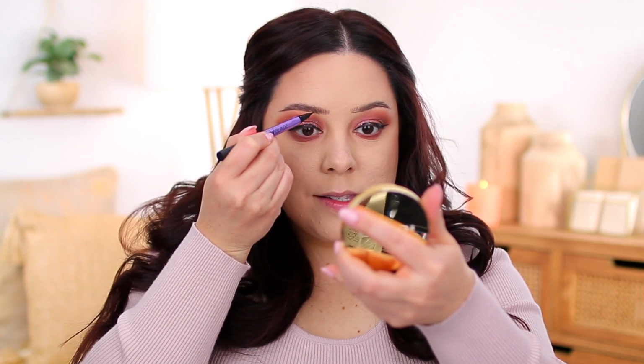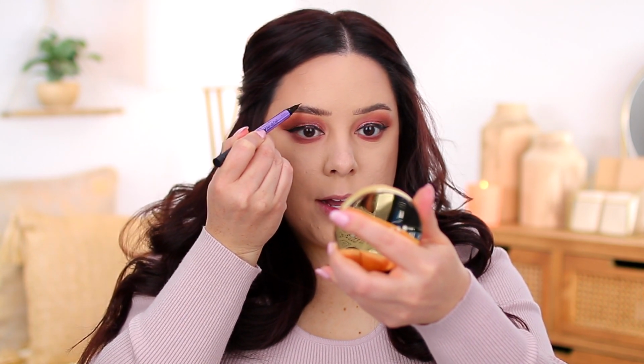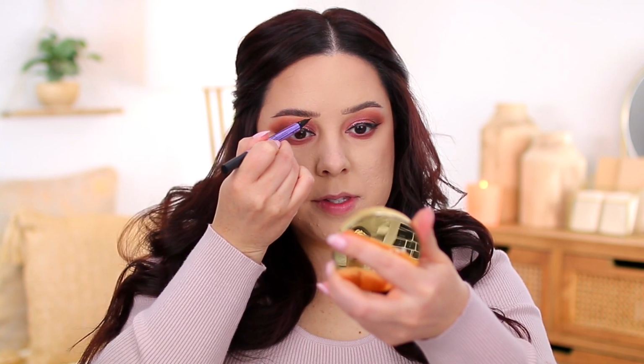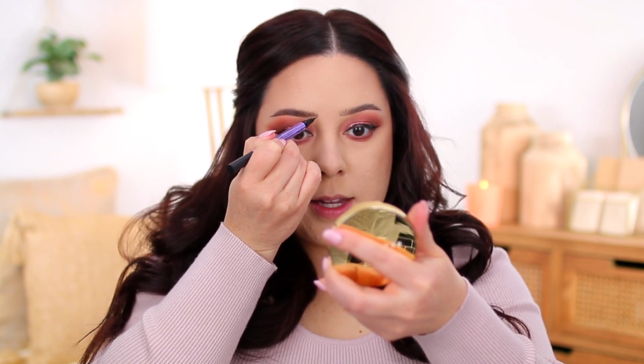I'm just going to go in with the Urban Decay Brow Blade in Dark Drapes and take the ink stain side and just add a couple of hair-like strokes just to define the brows a little bit more, specifically right in the front, right in here.